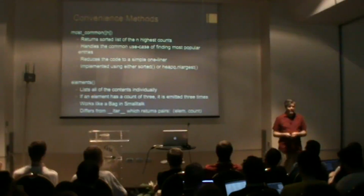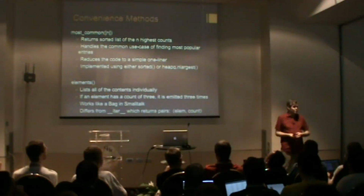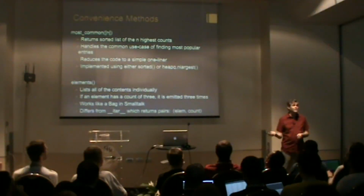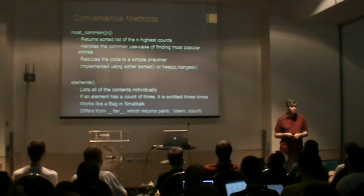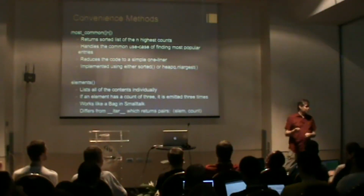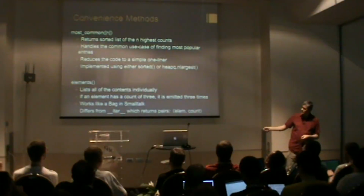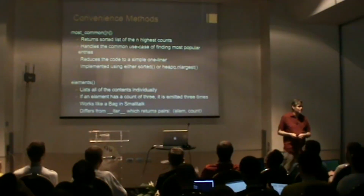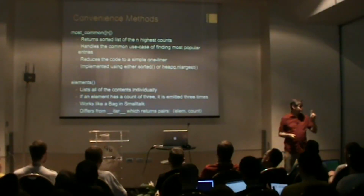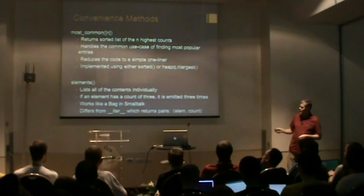Now elements. Those of you who've used bags before in another language, the way that they work is put something in the bag, put another thing in the bag, put another thing in the bag. I should be able to pull those things back out of the bag. So if I put in 3 red marbles and 2 blue marbles, and I say iterate on this, you're taking one red out, another red out, another red out, a blue, and a blue. And so that's what elements does, it lists out the contents individually after handling their multiplicity. So it doesn't hand you 1 red marble, it hands you all 3.